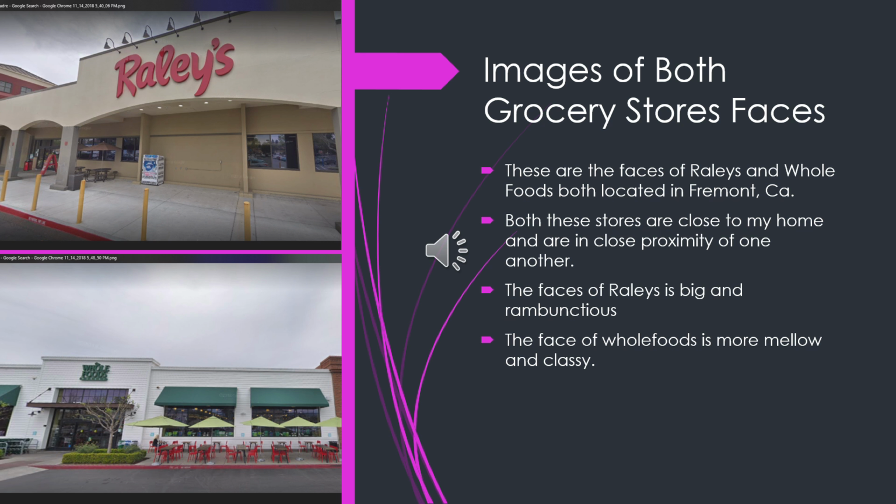So I have a good understanding of Rayleigh's, but it's been a while, and I was excited to observe it, to see if the traffic moves as fast as it did when I was working, and who's working, who's not working, and how the meat and deli culinary area is being handled. And it was very exciting to see all that and to observe all that.